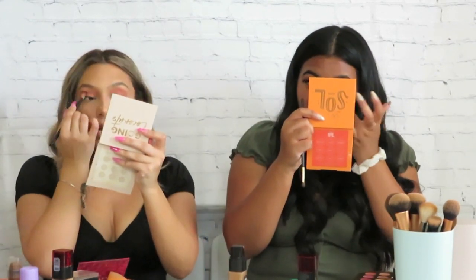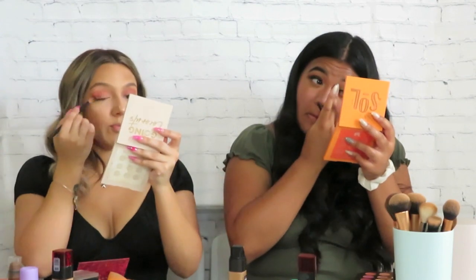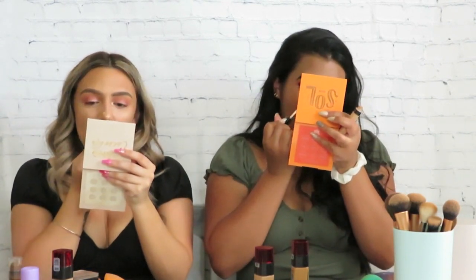I'm using another Color Pop palette, and this is Lovebirds. It's like a pink palette. It's really, really pretty. Since I'm wearing black, I felt like I could do any color. For my highlight, I used a Wet n Wild highlighter, which is super affordable and really, really pretty. For my lips, this is a NYX lip liner in the shade Natural.